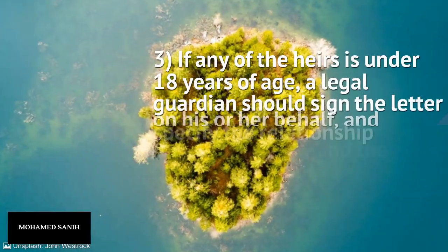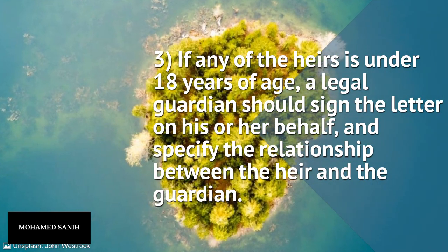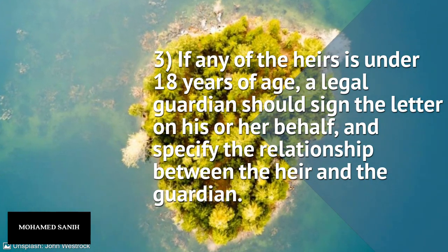If any of the heirs is under 18 years of age, a legal guardian should sign the letter on his or her behalf, and specify the relationship between the heir and the guardian.